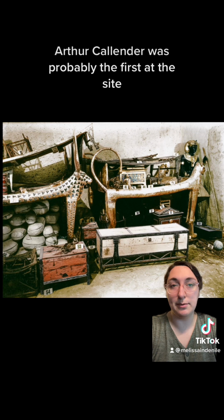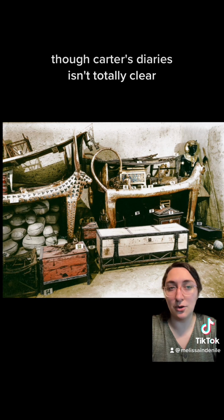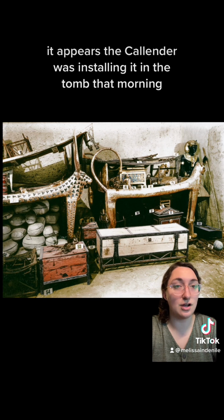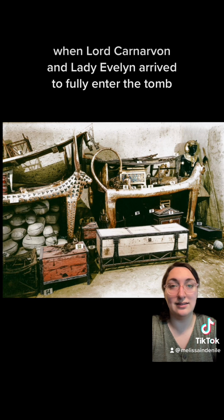Arthur Callender was probably the first at the site because he was preparing to install an electric light system in the tomb. Though Carter's diary isn't totally clear, it appears that Callender was installing it in the tomb that morning until about noon, when Lord Carnarvon and Lady Evelyn arrived to fully enter the tomb.